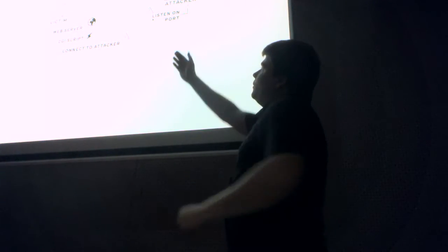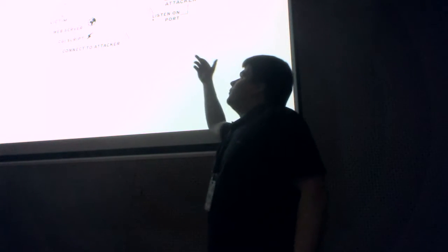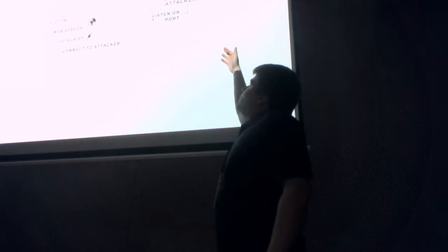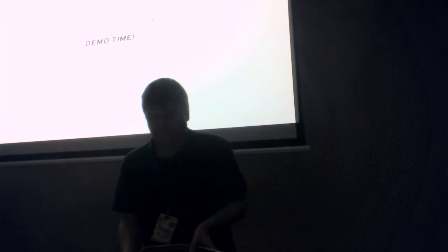I start with the victim server. On this server there is a web server, and on the web server is a CGI script. On the attacker side, I will start listening on port 9999, and then I'll try to connect from the victim machine to the attacker and get the shell there. So let's go.